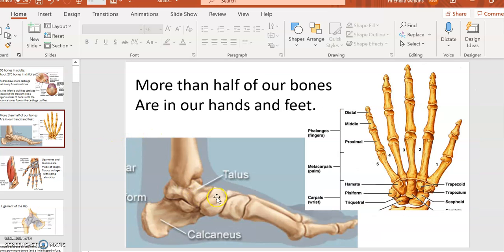Another little tangential point, more than half of our bones are in our hands and our feet. If you look at the wrist bones and the bones of the foot and the ankle, they're kind of odd looking, oddly shaped bones, and they're quite numerous. Each finger has 3 bones, and then with the metacarpals that makes for a lot of bones. So more than half our bones are in hands and feet.